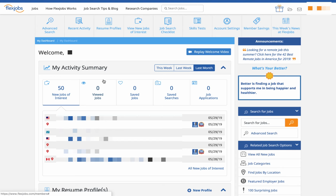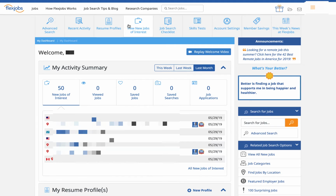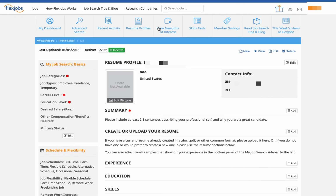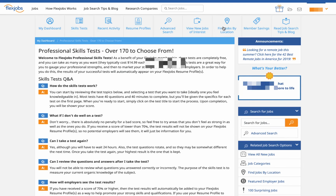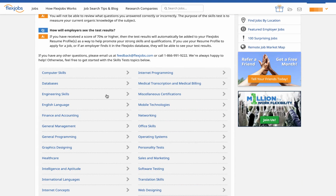Before we get into the most important part, the job search functionality, I'll show you some of the supplementary features. There's a busy blog section with genuinely useful advice and search tips. There's also a resume profile section. This allows you to build resumes and store them online. Next, we have a skills test section. Here you can take tests in anything from spelling to software packages, as a means of proving those skills to potential employers.